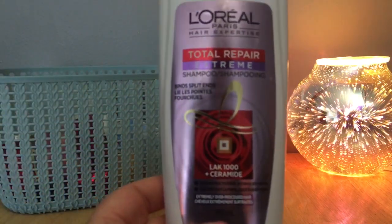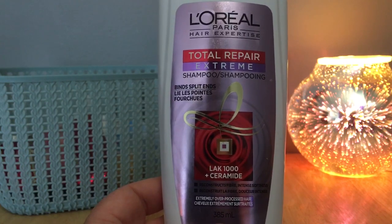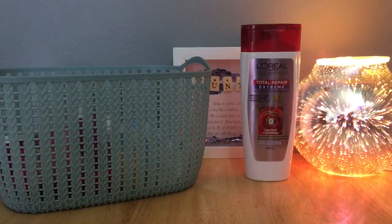Oh yes. So I finished up a L'Oreal Paris Total Repair Extreme Shampoo, which is supposed to bind split ends, blah blah blah. This is just a cheap shampoo. As I recall, I bought it because there was a really good sale on with Shoppers Optimum Points, which is a Canadian thing. Some of you Americans might not know what I'm talking about, but anyway, long story short, I ended up getting a bunch of L'Oreal shampoos and conditioners for like $3 or less.